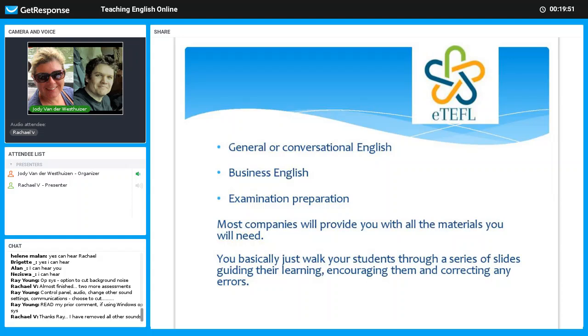So most of these companies will provide you with all the materials that you need. You basically just walk your students through a series of slides, guiding their learning, encouraging them, and correcting any errors. I was speaking to a previous client the other day about this, and she's working for a company called, say, ABC, who are hiring right now, if you are interested, and pay very, very well. And she was saying that the job is more, I think the word teaching scares people off a bit. It's more tutoring English online.